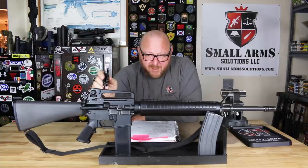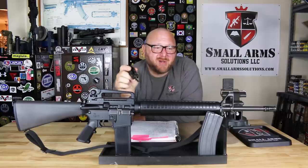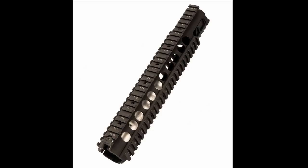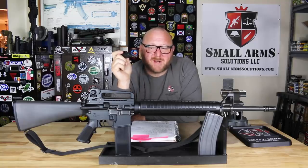Of course, you remove the carrying handle. You can put your optics on here. I didn't mess with that. I just wanted to use the iron sights. That was what was sort of fun about this rifle. Standard handguards are the M16A2 M4. Of course, if you so chose, you could get the M5 RAS to give it that more M16A4 look. But this is a standard government profile barrel, standard gas tube.